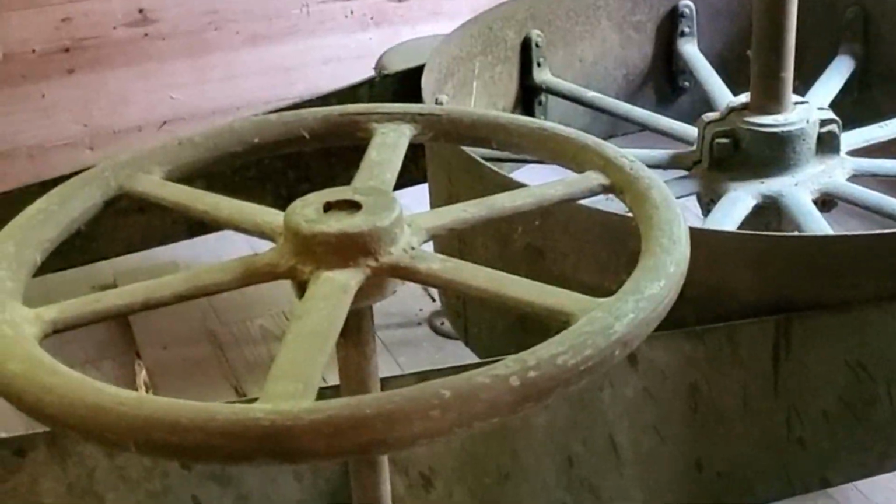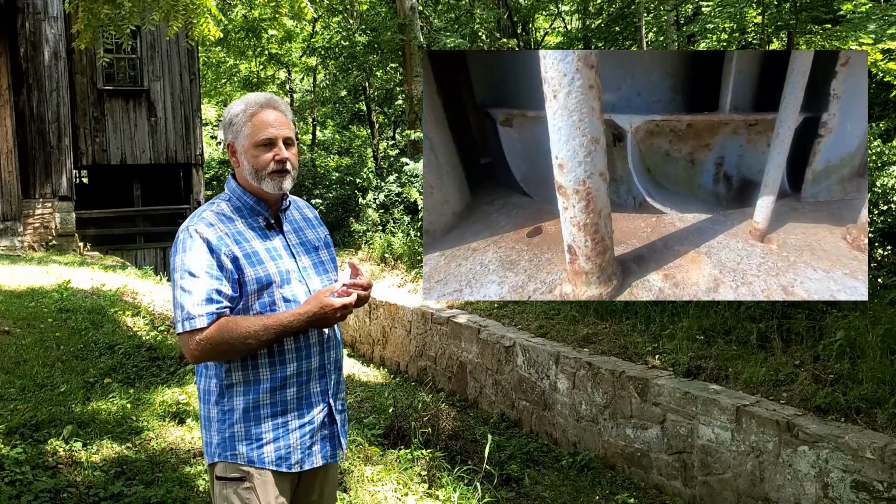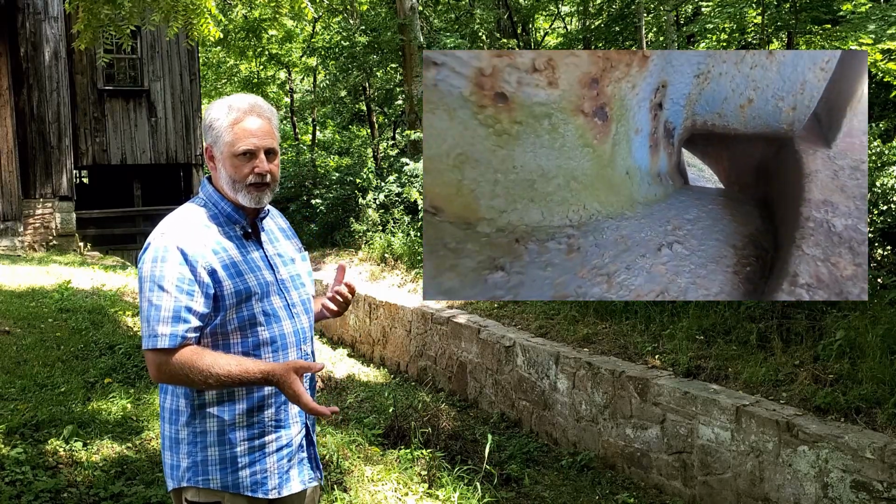So inside the mill there is a wheel that opens the wicket gates on the turbine, and that allows the water to come through the turbine, turning a propeller on the inside, and then the water is discharged out the bottom and goes on downstream.